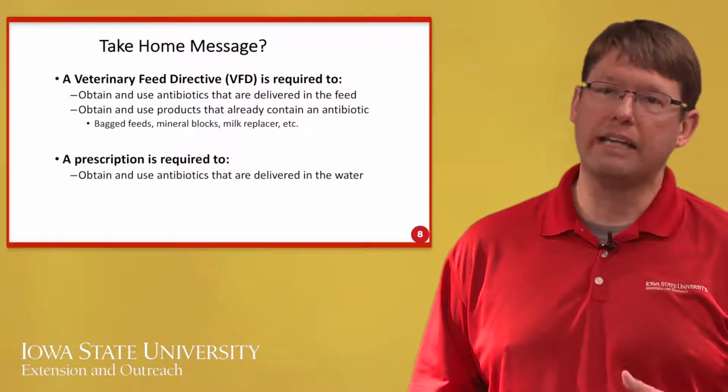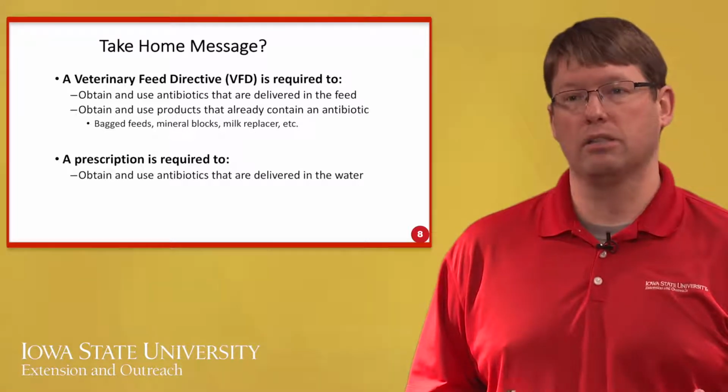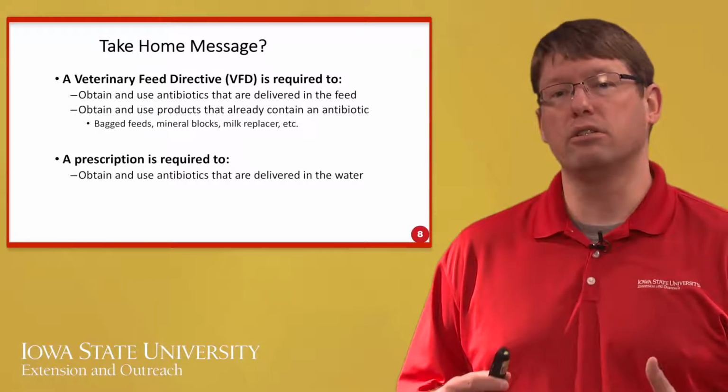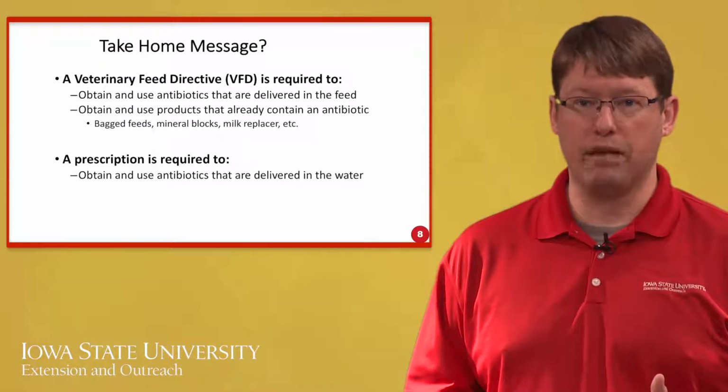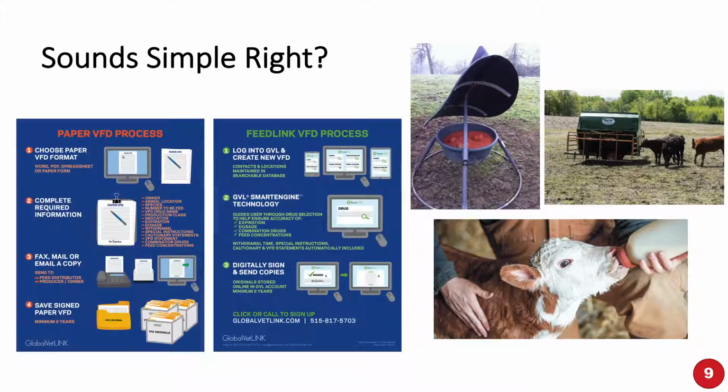So the take-home message is that a veterinary feed directive is required to get and use antibiotics that are delivered in the feed, and to get and use antibiotics that are put into pre-manufactured products like bagged feeds, mineral blocks, milk replacers, and those sorts of things. A prescription then would be required to obtain and use antibiotics to be delivered in the water. That sounds pretty simple, but there are some challenges. Whether veterinarians choose to use a paper VFD process or an electronic VFD process, there's certainly a learning curve. There are some logistics and some details to figure out.